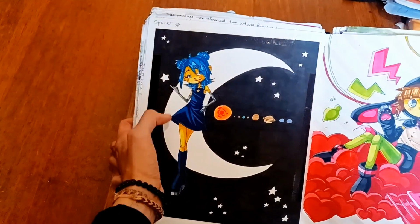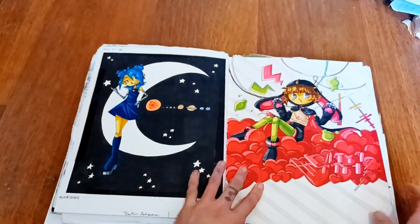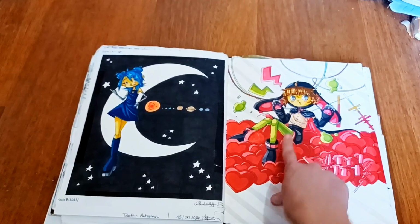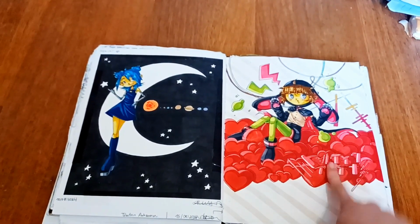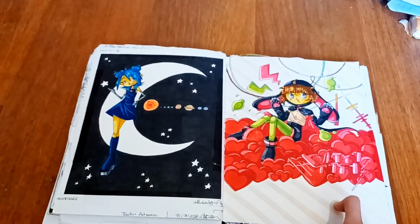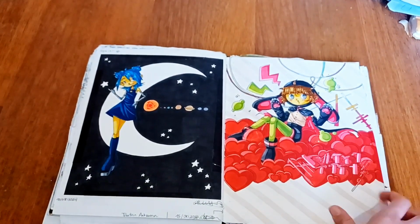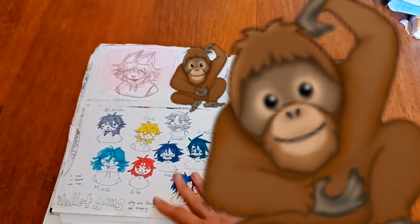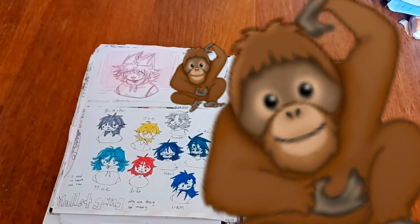This is Paula in space, and my OC Pico. Yeah, this is a reference to a Vocaloid song, by the way. Can you guess which one it is? The title is here, but I should have put it there because you can't see it, because it's just pink on red. So it doesn't show up. I love Vocaloid. I've been a fan since I was 11.